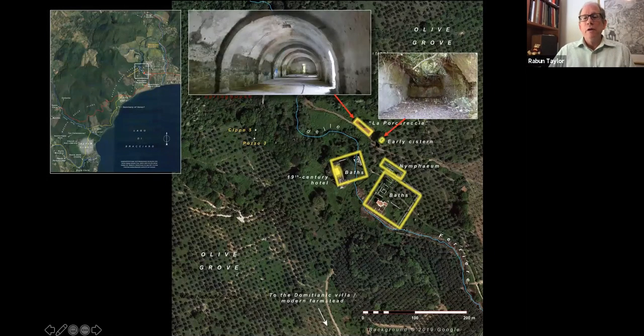Now up above the baths are two cisterns. So that simply confirms what should be obvious anyway, and that is that these baths were being supplied by a separate source of water than the hot springs themselves. This is probably an earlier cistern, probably Domitianic, and this is the much larger later cistern. This thing's 50 meters long. That's really substantial, and it would require a substantial aqueduct conduit to supply it.